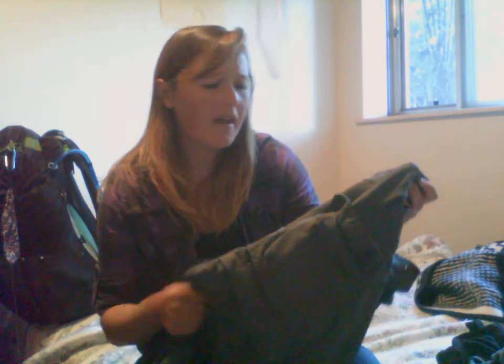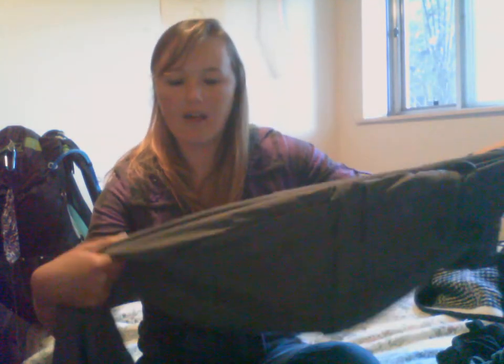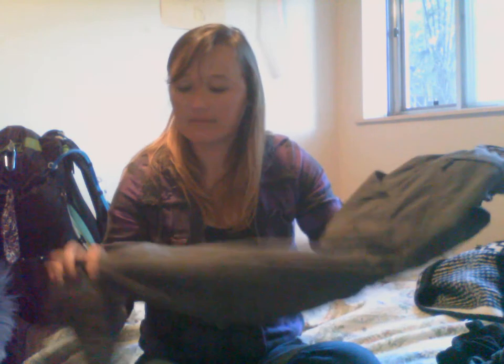Let's see here. I have these REI trousers, pants things. They're zip offs. I never actually unzipped them. I like the protection: sun protection, bug protection, protection from cold. I got them a couple years ago. Really lightweight, they work great, and that's what I wore for the bottom half.